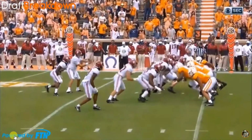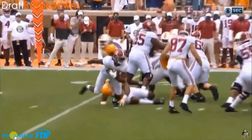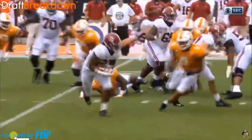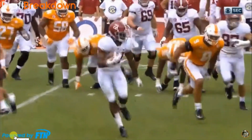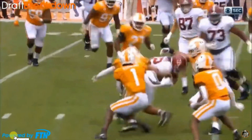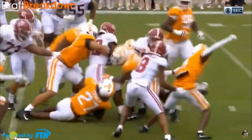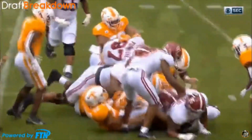That's a really good job by Harris to create. Again, here's the spin move. Breaks that tackle. He's trying to look for a crease, anything, an opening. He's going to plant his leg, lower his shoulder, and just churn those legs and get the first down there.